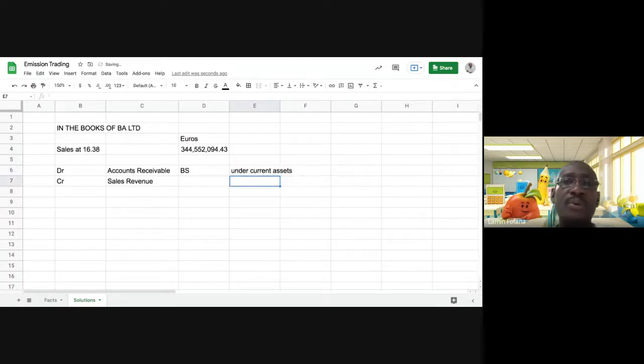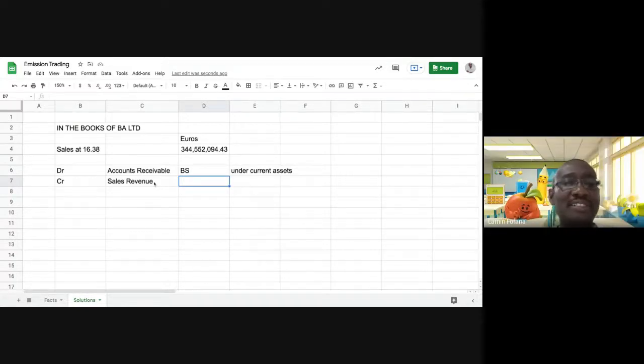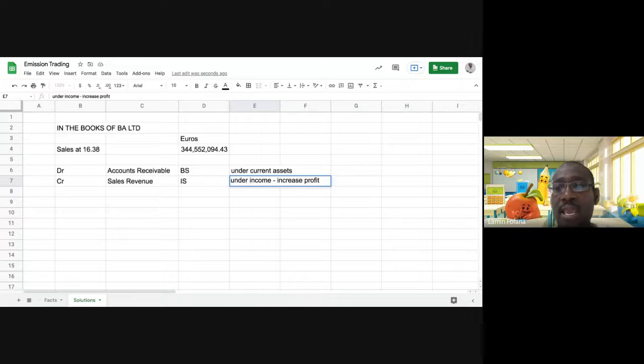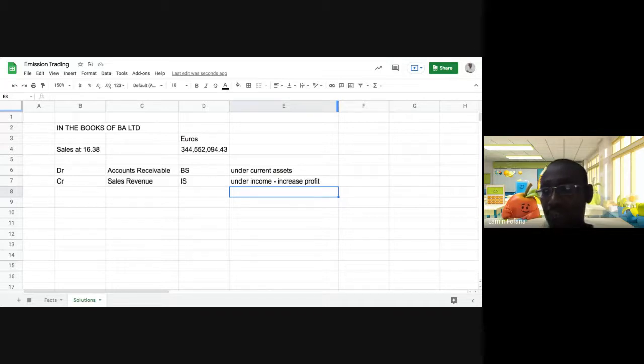Simple. And the sales revenue, are you going to record sales revenue on your balance sheet? No, on the income statement. It will be on the income statement, but it will end up in the balance sheet. The profit or loss ends up in the balance sheet, isn't it? So net profit must first be recorded in the income statement, and the income statement is going to come under the section called income. The effect will be it will increase profit. At the end of the day, the bottom line is it will increase profit. Please take note of this. This is the basics we have to know as accountants.